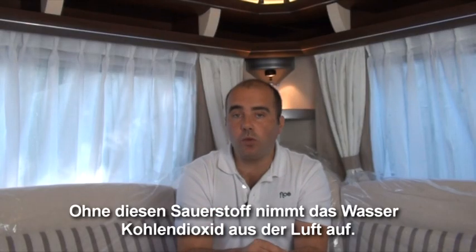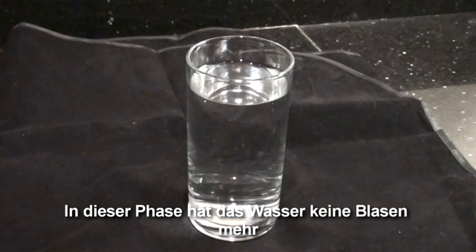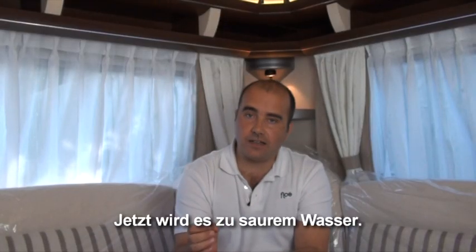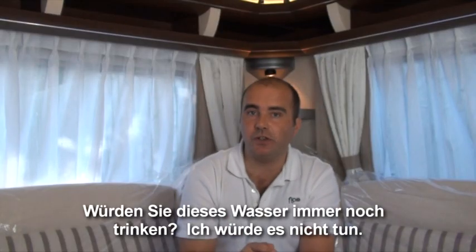Once it's gone, the water will start to absorb carbon dioxide from the air. It is at this point that you will notice that the water has no bubbles left in it, and that the water is now stale and dead. Now it is turning into acid water. Now, knowing this information, would you like to drink it? I know I certainly wouldn't.